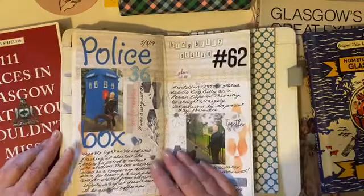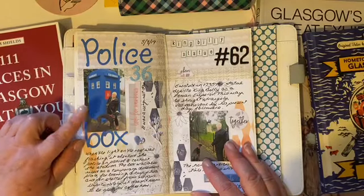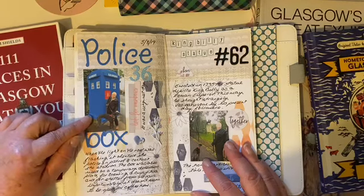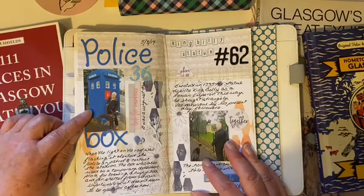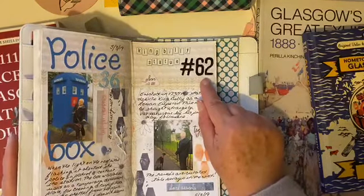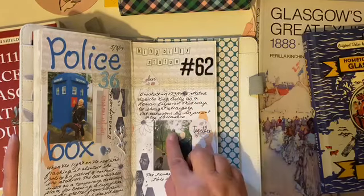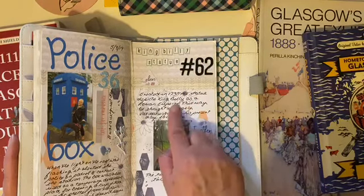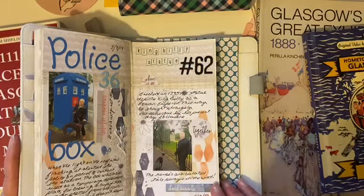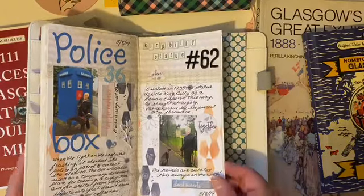In August 2019, we went to visit the police box, which should be a cafe, a place selling coffee, but it wasn't opened the day that we were there. Number 62, the King Billy statue. The quirky thing about this statue is that he's dressed as a Roman emperor, and the horse's tail is articulated so it sways in the wind.